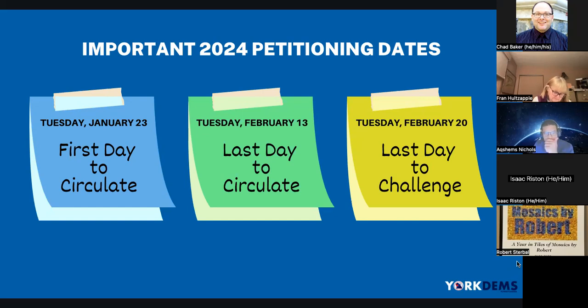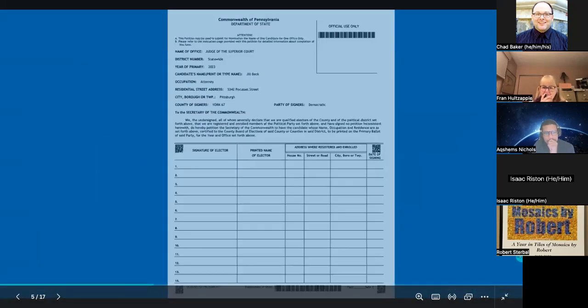We're hoping to make sure that our candidates do not have to deal with any challenges in that week after the circulation deadline hits. So once the challenge period passes, as long as there are no challenges and no questions about those petitions, then the candidate should be on the ballot for the spring, as long as they've met the requirements. So it seems pretty straightforward, but as you'll see as we get into the petitions themselves, there are a lot of little nuances that we need to pay attention to.